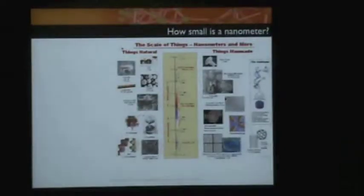Okay, so how small is a nanometer? Here we have a chart, and on the left-hand side we have things that are natural, and on the right-hand side you have things that are man-made. In the millimeter range, you have things like ants. Millimeters are pretty small, but you can see it pretty easily. And another thing is the head of a pin, again, small, and most people can see that.